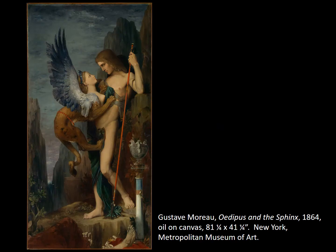Now, this is an example of one of Moreau's most famous works, and it's at the Metropolitan Museum, which is called Oedipus and the Sphinx from 1864. And he actually exhibits this at the Salon of 1864, where it got a lot of attention, though it was pretty harshly criticized. People didn't particularly care for its style, which they thought was very stiff and what they called archaic, sort of old-fashioned. But he showed this after about 9 years of not exhibiting at the Salon. So this was sort of his big triumphant return.